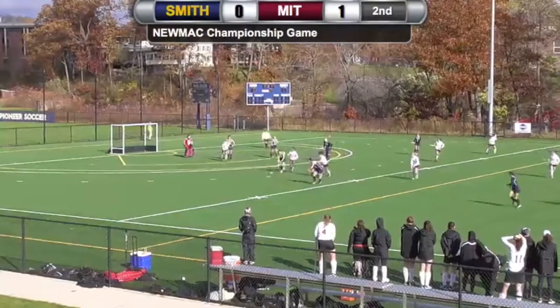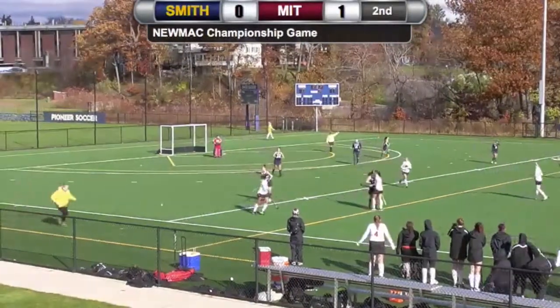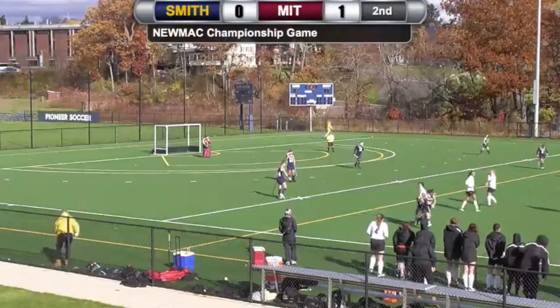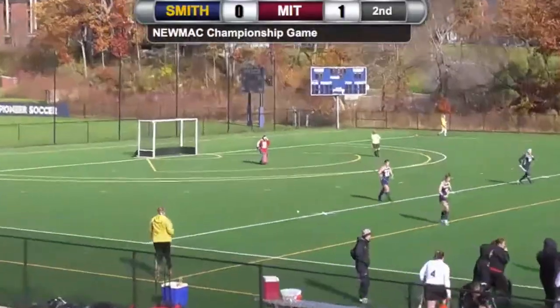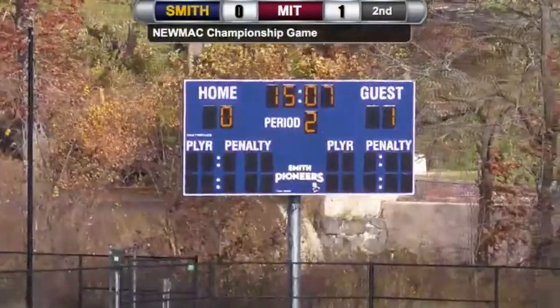Abby Morton picks it off cleanly in the center. There's the body. 15, that's Jenna Hake. Ref's gonna. That's a Smith hit. Timeout called by Smith. Timeout, Smith. 15:07 left to play.